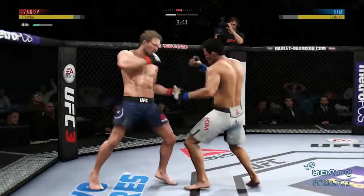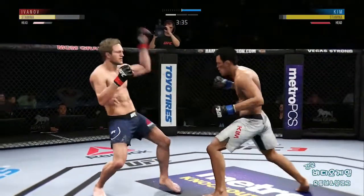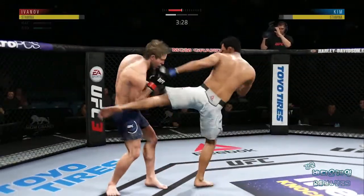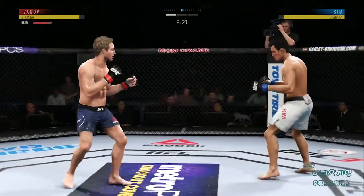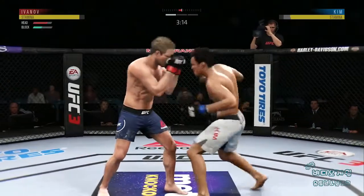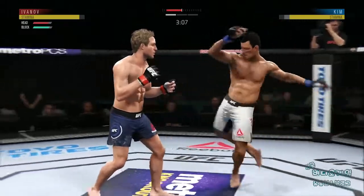Lands flush again. Well, so he gets clipped once again here, Joe, and he continues to be vulnerable. Oh! This could be it right here. Oh, he might be out. Trying to establish that jab once again. Just over 3 minutes to go, round one.